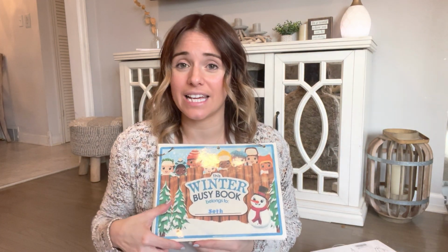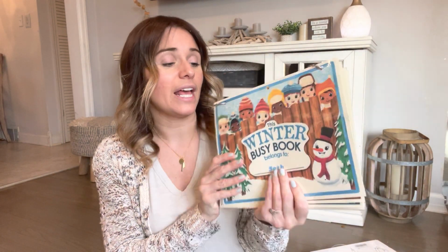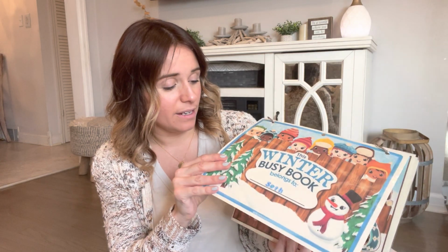However, this bundle is worth $25, and this is just one of countless resources in the bundle. So I came across this. What I did is I printed each page on cardstock, then I laminated each page, and then I have the little Velcro dots that I think I got for like $6 on Amazon.